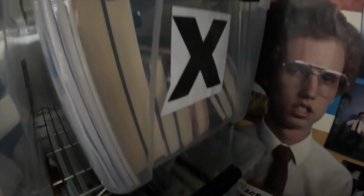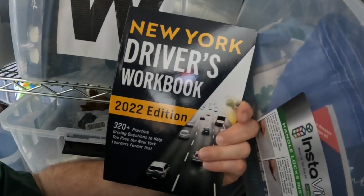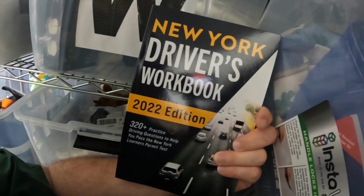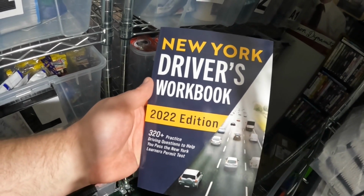Okay, back in my eBay room, in the X bin, I sold a New York driver's book. Let's see. Okay, New York Driver's Workbook 2022 edition. And this sold for a whopping $3.75 plus shipping.